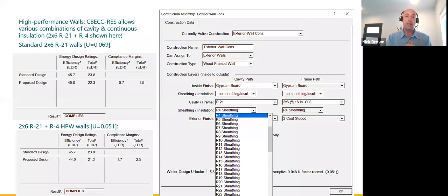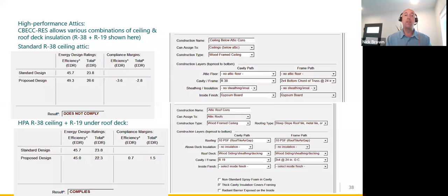I find the high performance attics have an even bigger impact in most of the climate zones that I work in. And in CBEC software, we define two separate assemblies for a high performance attic. We first define what's at the ceiling. Here you see in this example, we've got R38 at the ceiling. And then we're going to have an attic assembly where we define what's up at the roof deck.